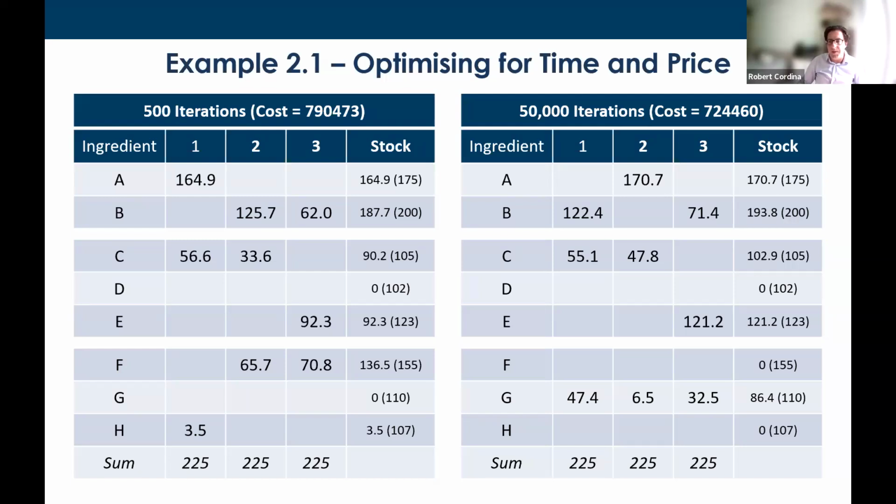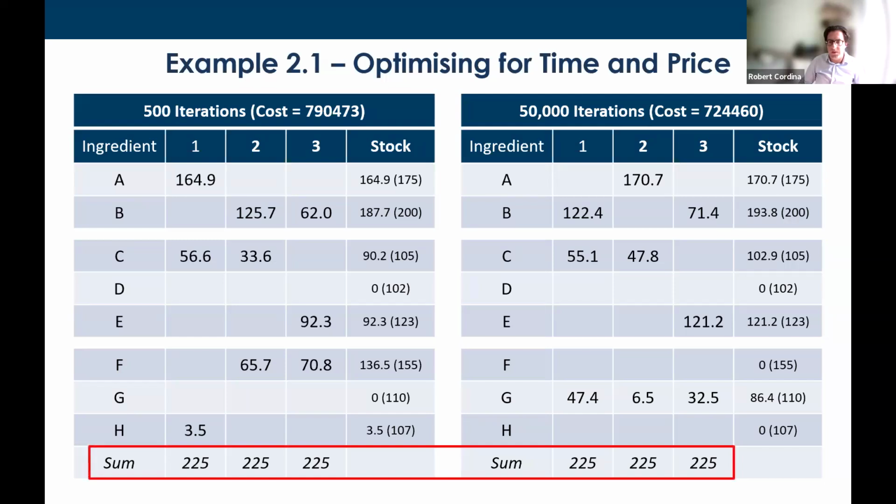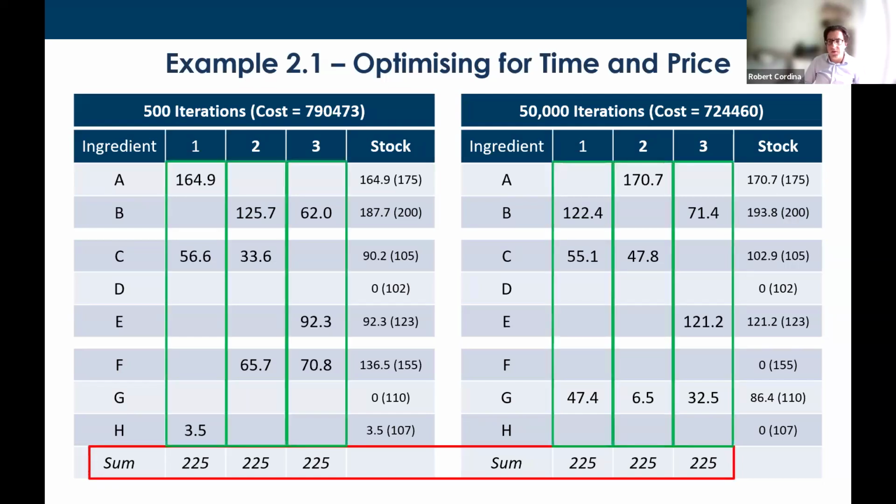However, the constraints are met every time. Each batch is 225 kilos, which is what we required. There's only one ingredient used in each of the formulations, and the stock quantity of each ingredient was never surpassed over the 3 formulations. So if you add these up, you never went over the maximum stock available.